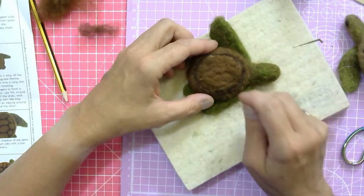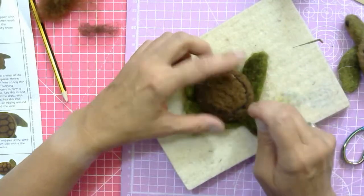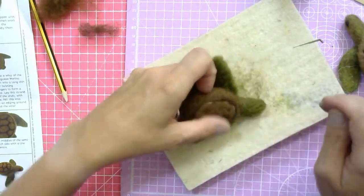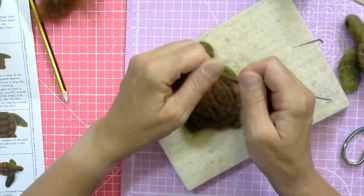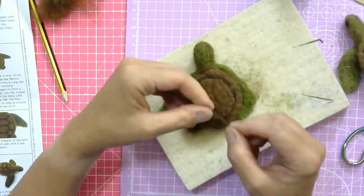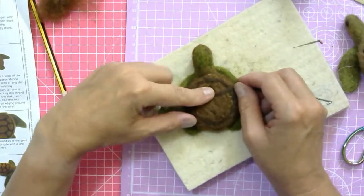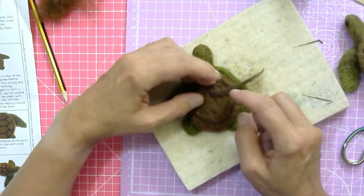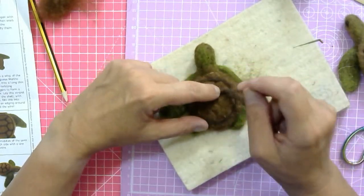And you felt that down, and then you're going to add shapes in between. Now I'm not going to add the shapes in between, but you are using the same brown and you're making almost like little half loops like that. And then another one and another one. Let's just do one side. One going this way.